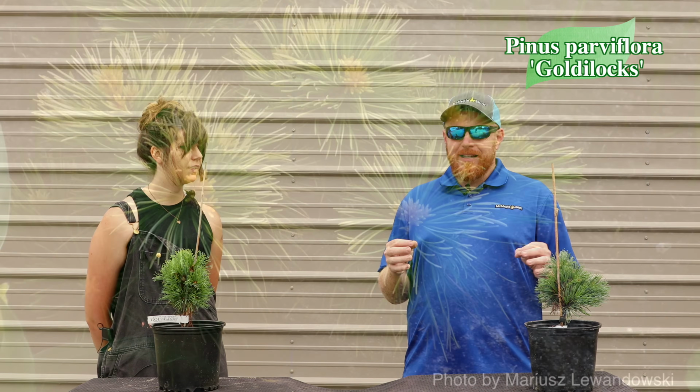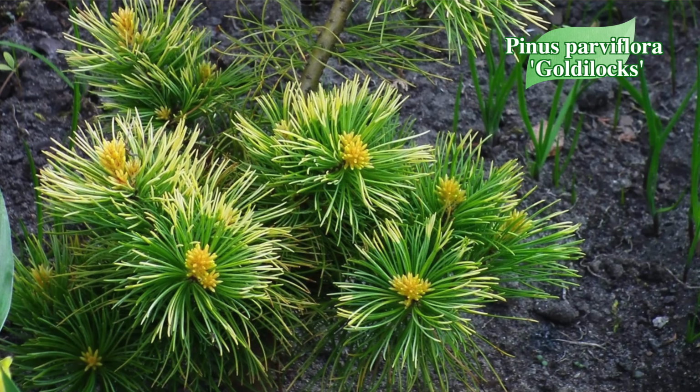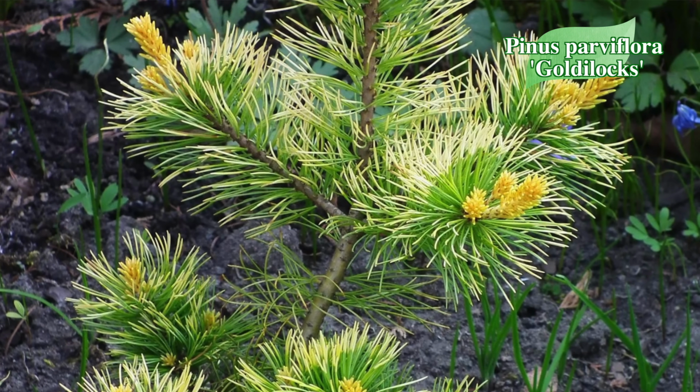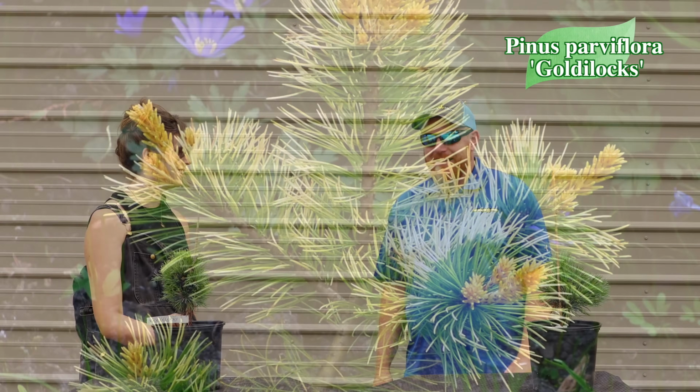It is electric, it is amazing, and to me, it's still a classic that's hard to beat when it comes to a Japanese white pine. I would have to agree. It has these cute little cones too, so lots of reasons to love it.